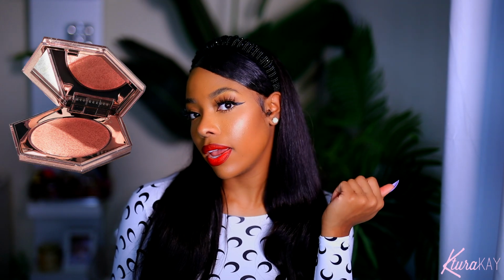So for highlighters, I have been loving the Fenty Beauty Cognac Candy Diamond Balm. This looks really great all over your skin, honestly, but I love it up here on my chest area or on my neck a little bit, and sometimes I'll put it right here as a highlighter. So it's really great for that.